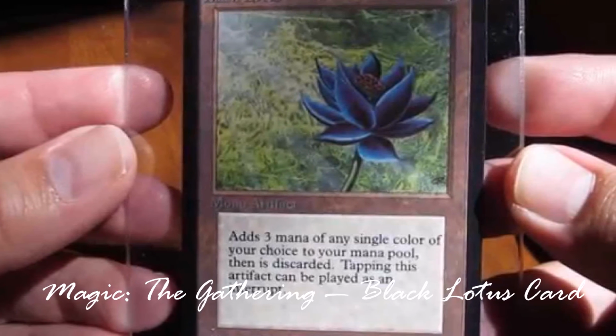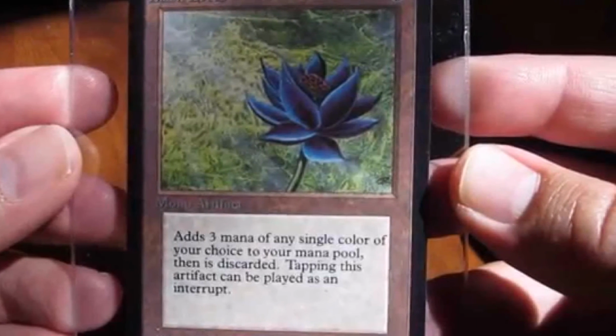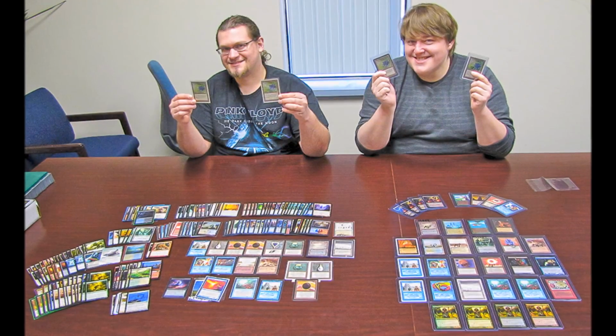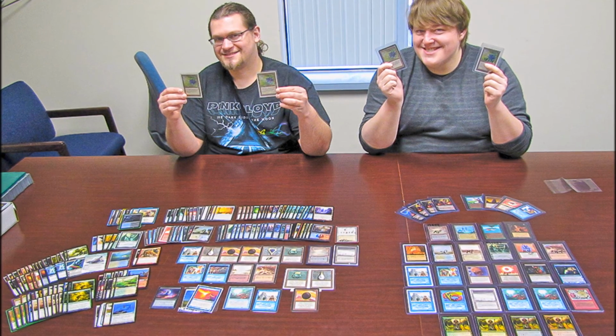Magic: The Gathering Black Lotus card. The 1993 collectible card game, Magic: The Gathering, was the first of its kind to spawn a professional player circuit. Introduced by Wizards of the Coast, MTG still boasts a following that numbers in the millions.